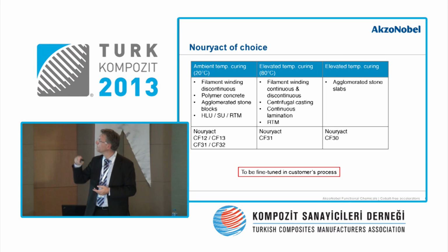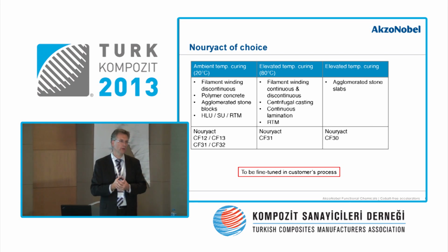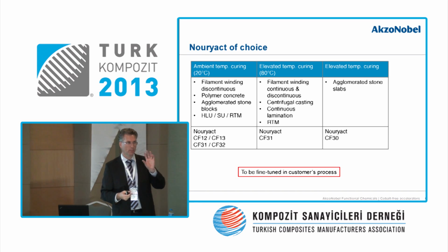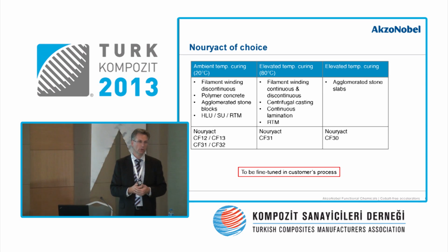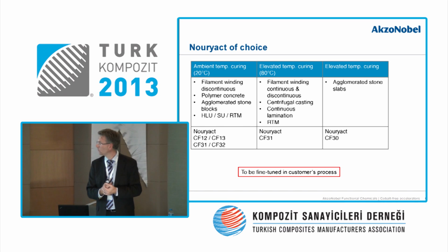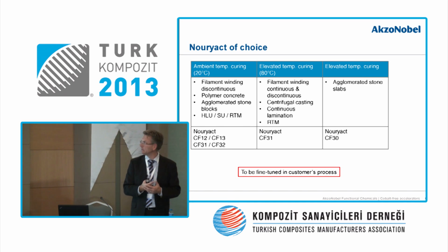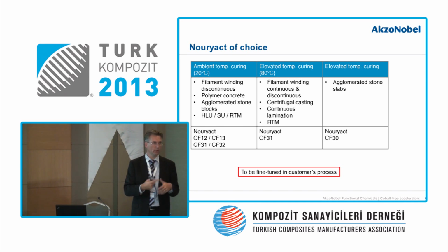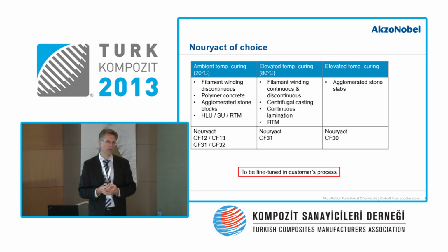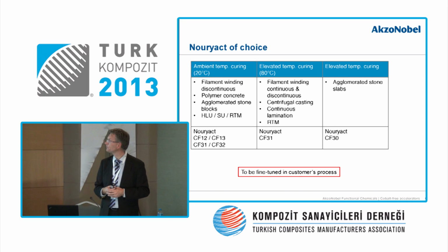For every application, we looked at customers in the market which are leading their markets. And we are approaching those customers, and that's happening in the last 2 years, to prove that our products are working. And in polymer concrete, we are at the point that we can actually say this works. And we have an article prepared for Reinforced Plastics regarding polymer concrete to prove to you all, like I say today, that this is a working system for everybody to be used.